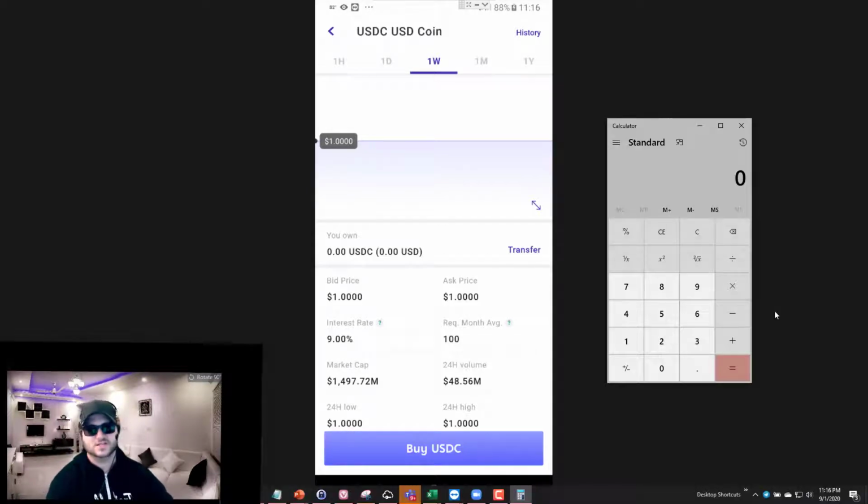All right, so we've got our trusty Windows calculator out here, and what I just wanted to show you guys is a quick demonstration of the difference here. I mean, I'm sure you guys can do basic math, but just to give you an idea of the difference here. If you put in an investment of the minimum amount here, and you look at the 9% interest rate, so $100, obviously going to get about $9 per year versus 4%, obviously that'd be $4, right?